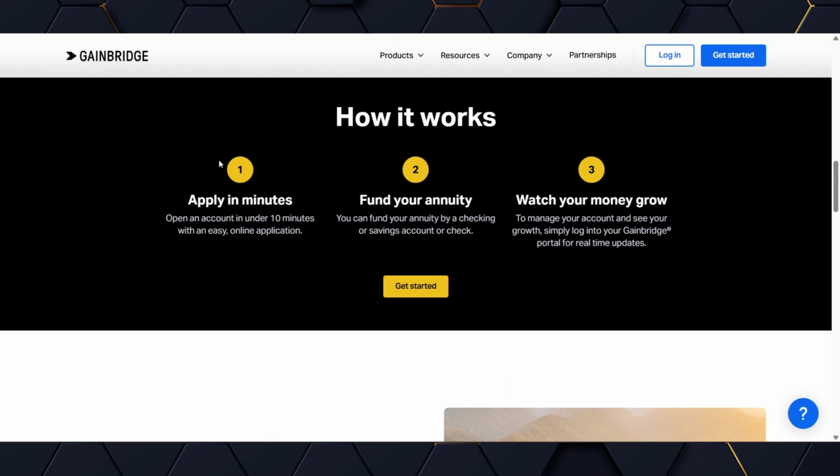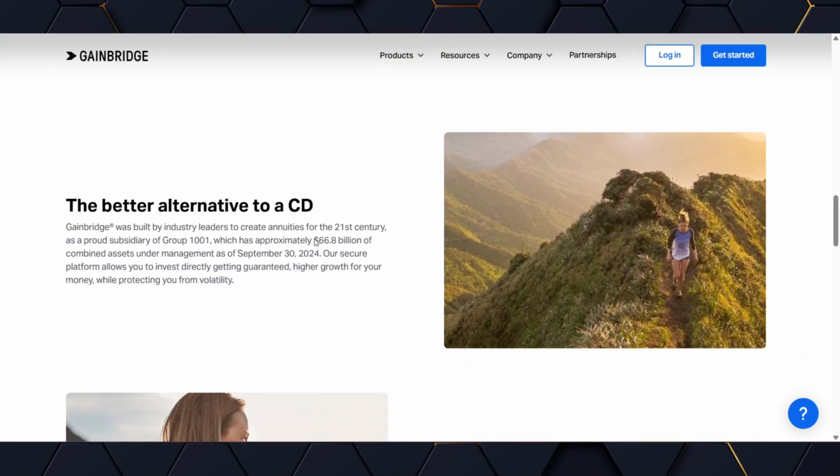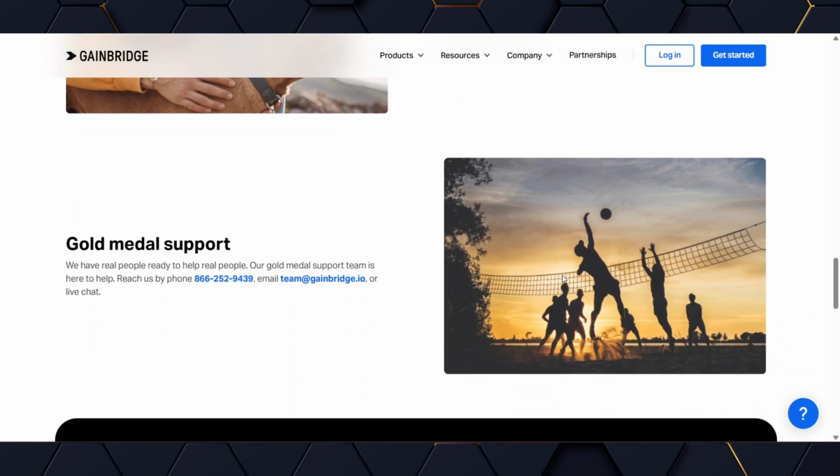The platform currently offers competitive annual percentage yields (APYs) that are significantly higher than traditional savings accounts. For example, as of now, Gainbridge Fast Break offers APYs ranging from 4.55% to 5.05%, depending on the term length you choose. These rates are fixed, meaning they won't change during the term of your investment, which can range from 1 to 5 years.